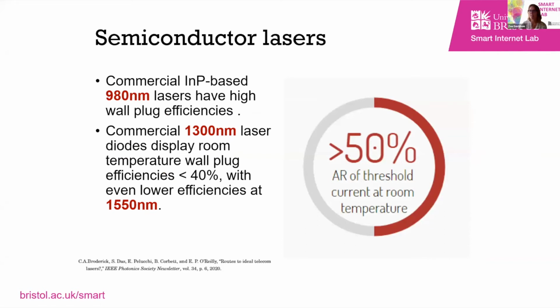One option is when we look at the semiconductor lasers. So current commercial indium phosphide based lasers have pretty high wall plug efficiencies when we're looking at the lower wavelengths. However, when we get into the commercial mid-infrared wavelengths that we use in datacoms and telecoms, which is the 1300 nanometer and 1550 nanometer, the wall plug efficiencies drop below 40%. Which is an incredible drop in the amount of power that's actually useful when it comes to how the internet's being used. So one of the big problems with this is that more than 50% of the carrier density at threshold is being used in Auger recombinations. So that's a big loss that we need to address.